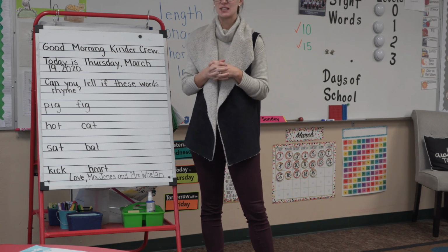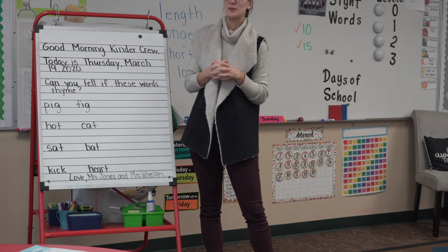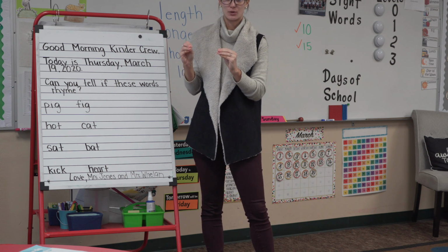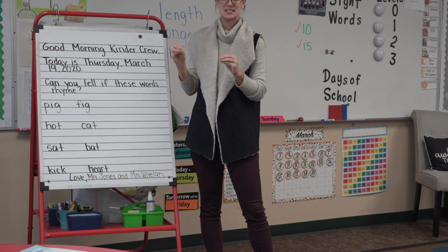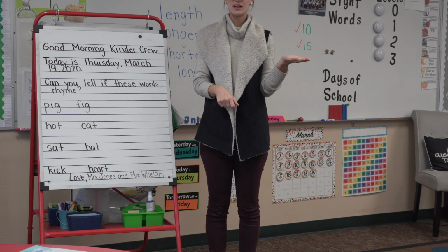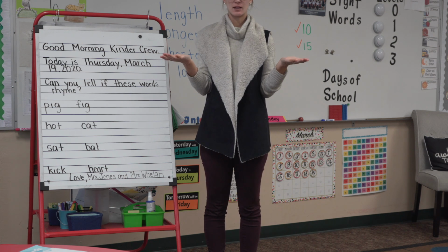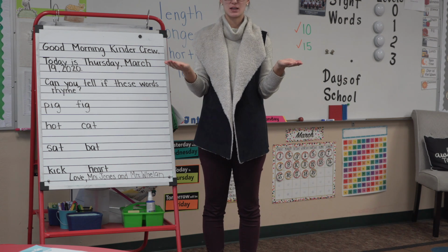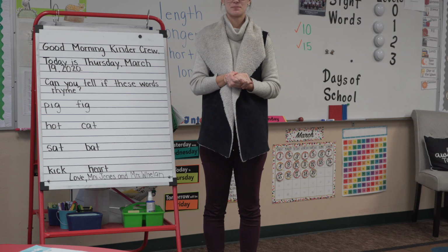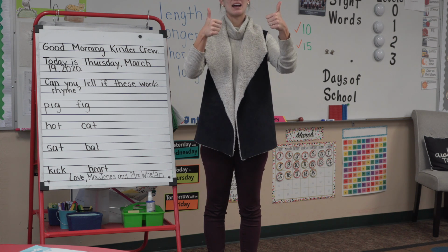Remember, rhyming means they have the same ending sound. Our first two words are pig and fig. Pig and fig. Thumbs up if they rhyme, thumbs down if they don't. Pig and fig do rhyme.